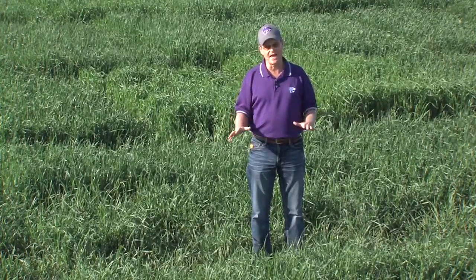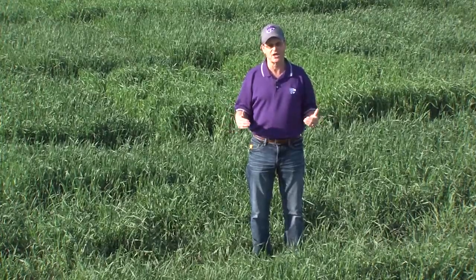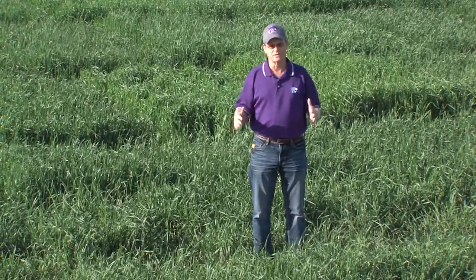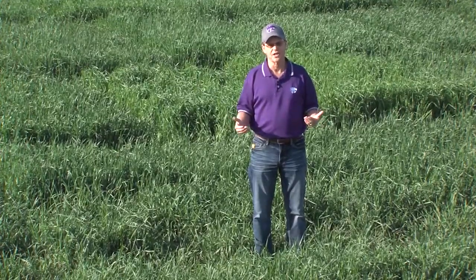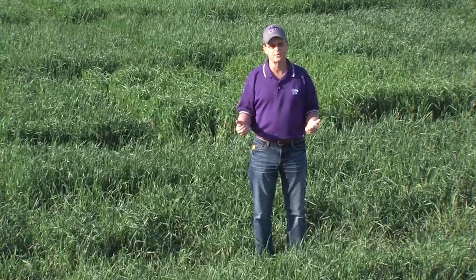And actually right now, doing a little bit of scouting, we haven't seen any stripe rust here in Ellis County yet. Doesn't mean that there might not be some, but even with this moisture, we haven't seen it yet. But it's going to be very critical, since we have had substantial moisture, to be scouting your fields now for leaf rust and stripe rust.